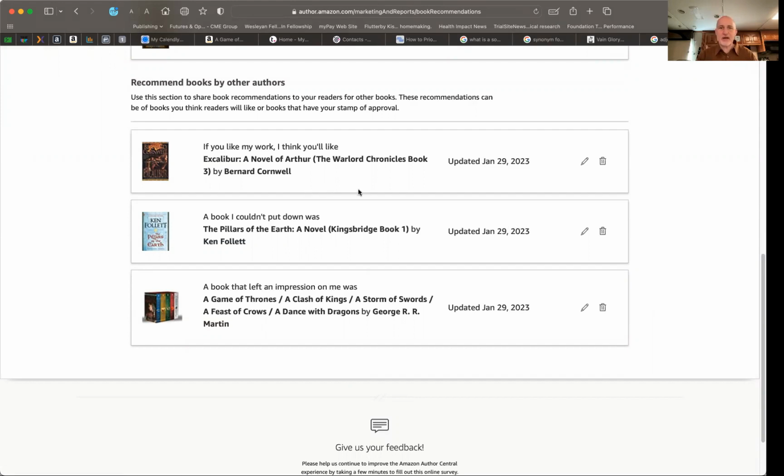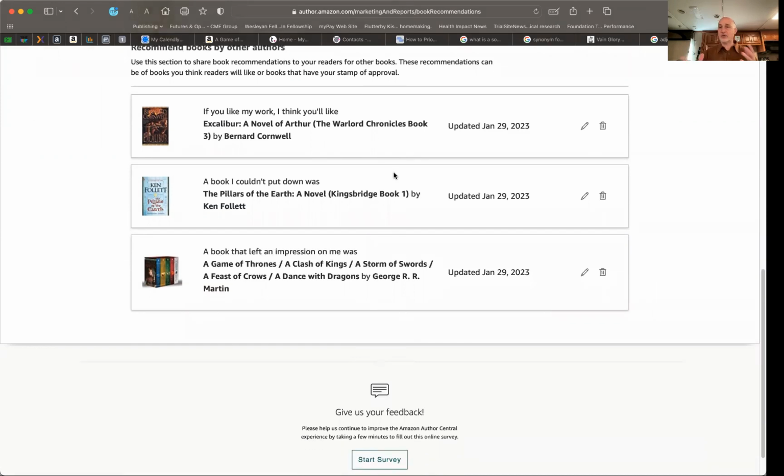So in this case, I selected this book here, Excalibur, a novel of Arthur, and it's out of his Warlord Chronicles. And that's in a time period, both in the UK. So my book, God or the Gods, is set in medieval Scotland, so in AD 360, and 4th century Scotland. And so this is in a similar time period. It's in England, but it's in a similar time period in a similar context. So that's very close to my branding, and a very well-known historical fiction author, Bernard Cornwell.